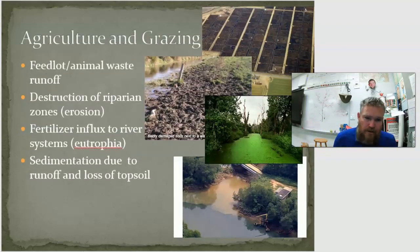So agriculture and grazing, you don't think about what happens with some of these, but there's feedlot and animal waste when we're talking about grazing. Basically, when you have cows and you're going to sell them to slaughter, they take them to feedlots and try to fatten them up in that last few remaining days. And this right here is a feedlot. This is actually one outside of Greeley, Colorado. It's one of the largest feedlots in the world.